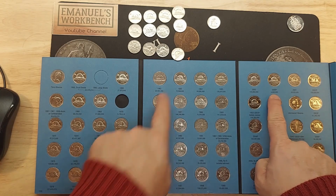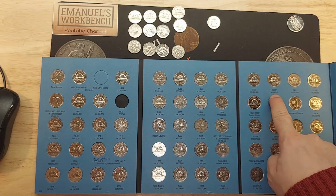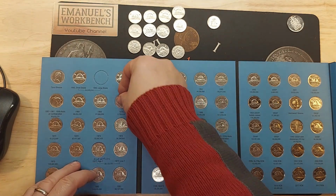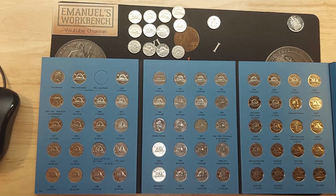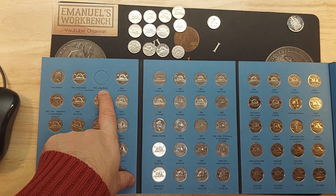The 2000P that we found, we found a couple of those. The 2000 with the P composition mark, only 4.9 million minted. So these are the two key dates, or semi-key dates, I should say, to find. Everything else is a much larger production run for each of those. Anyways, so here you go, 1970. And this book is complete, short of finding an extremely rare 1965 large beads.